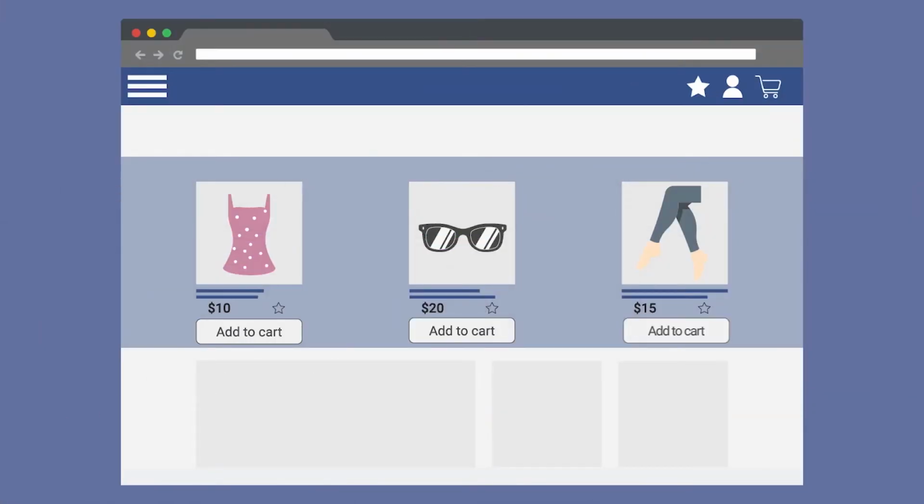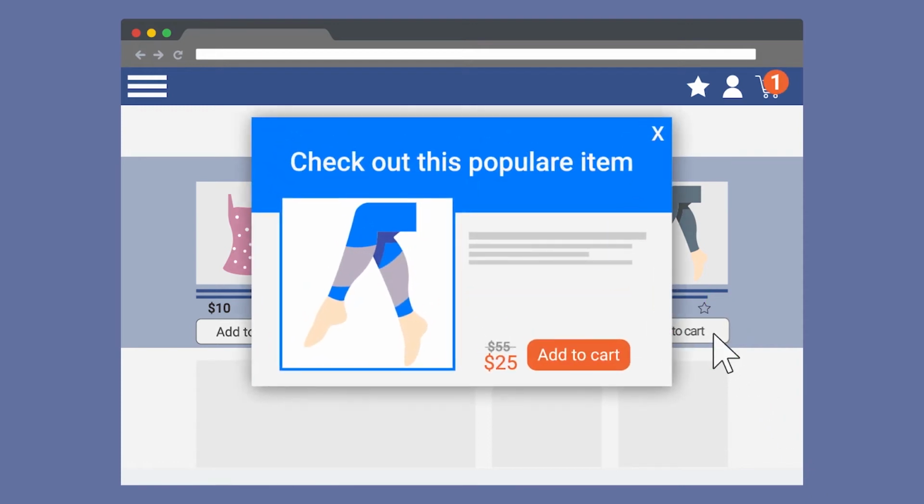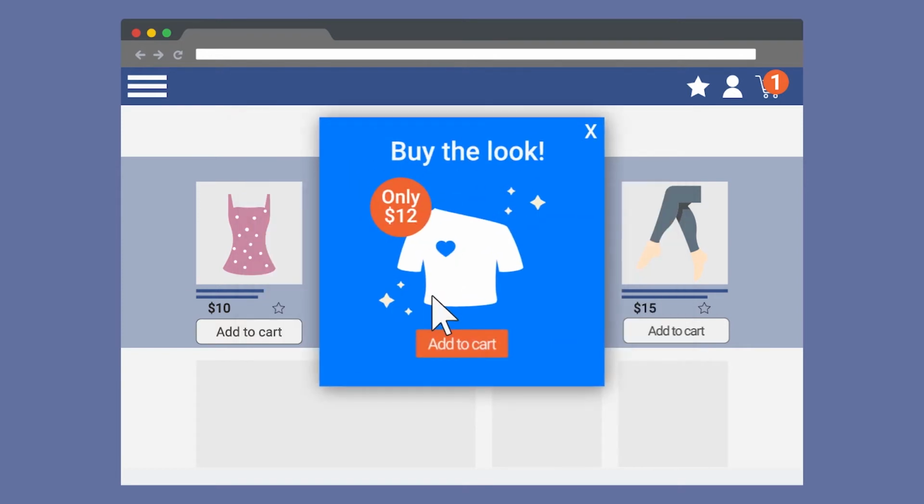Now let's go shopping. In this scenario, the visitor added a pair of leggings to their cart. If you want to upsell the visitor, show a promotion that suggests a more expensive, higher quality pair of leggings. If you'd rather cross-sell the visitor, suggest they take a look at the matching crop top to complete the look. Both of these examples will increase the visitor's order value, but use different methods to get there.